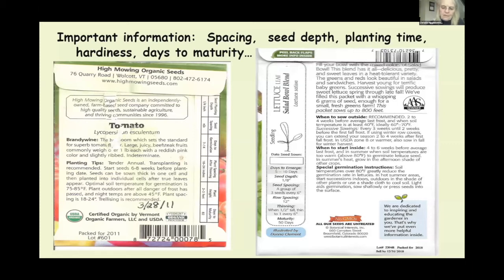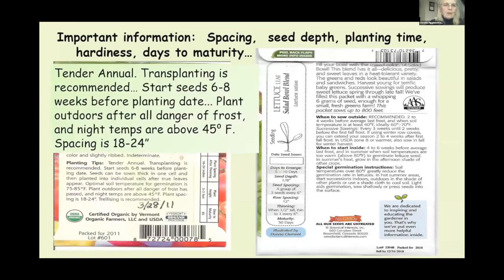And so the kinds of things that you'll want to know, for example, on this High Mowing seed package, tells you that these tomatoes are tender annuals. They need to be transplanted. So you're not going to put the seed directly in the ground of tomatoes. You're going to start these seeds indoors or buy transplants and plant them outdoors after all danger of frost and night temperatures are above 45 degrees. I actually wait until my night temperatures are above 50 degrees for my tomatoes. And that's something I only learned probably about 10 years ago, the value of knowing night temperatures.